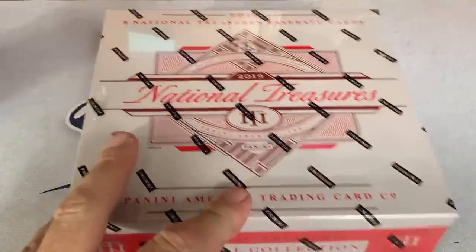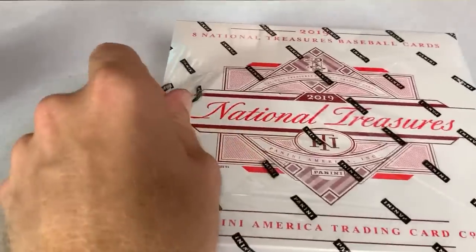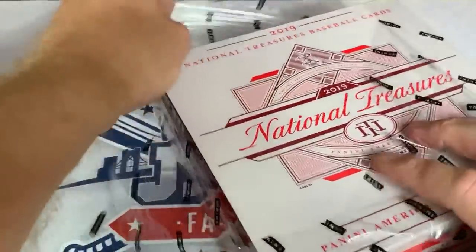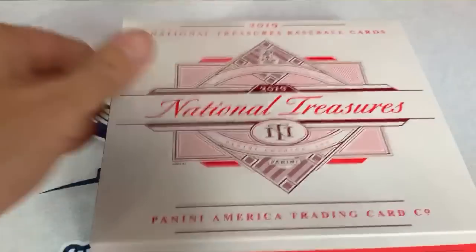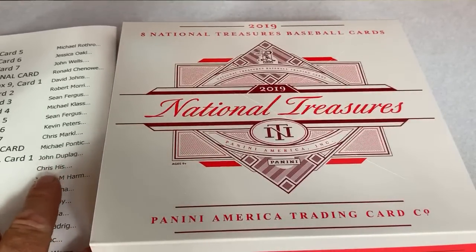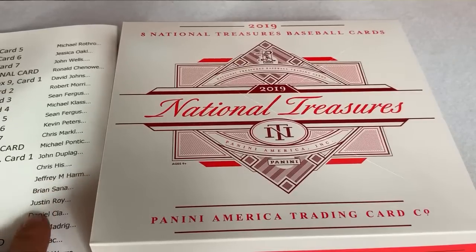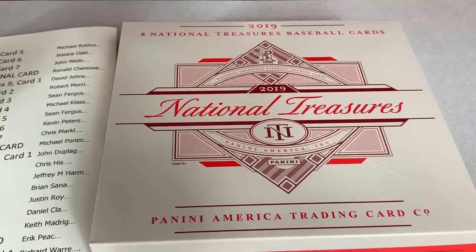All right, let's see what we got coming out of this one. Just to show you the list here before we crack open the seals and such. John's got the first card, then Chris, Jeffrey, Brian, then Justin's got 5, Daniel's got 6, Keith M got 7, like you said, and Eric's got the book.